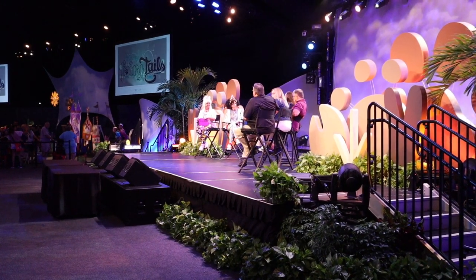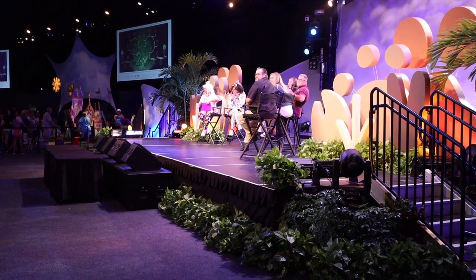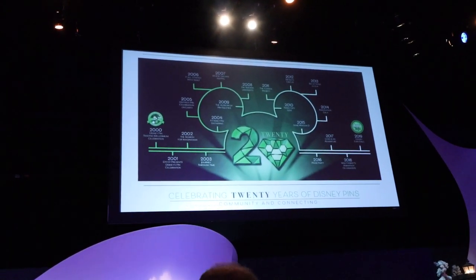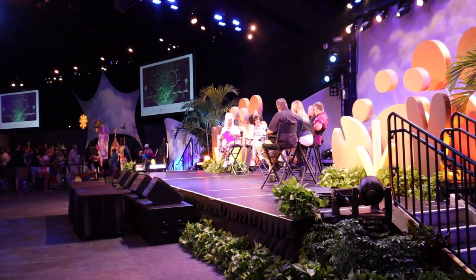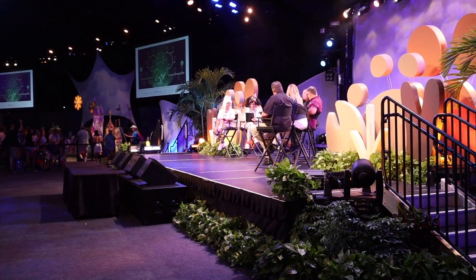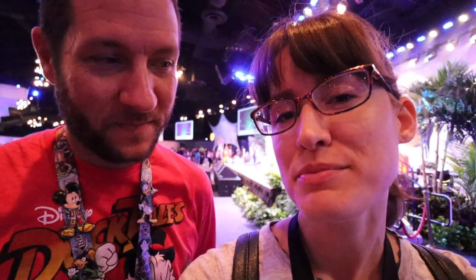Next year's pin event will be celebrating 20 years of Disney pin trading. The history, the process, from where pin trading started to where it is today. We're going to be covering all of the events, from when it started in 1999, the first event, through the Florida Project, to Reflections, to today's Fairy Tales, and every event in between. So next year's pin event theme is going to be based on all of the old themes of the pin trading event.